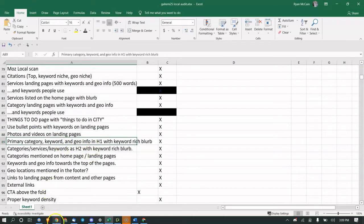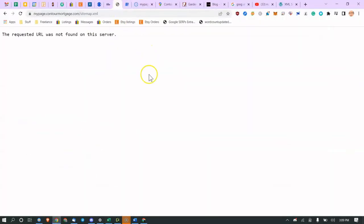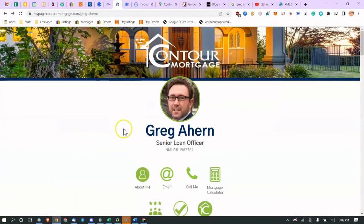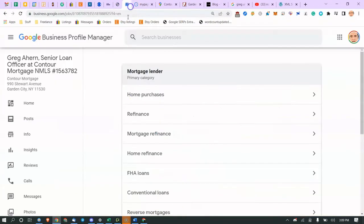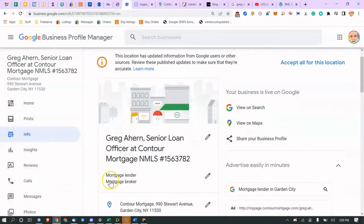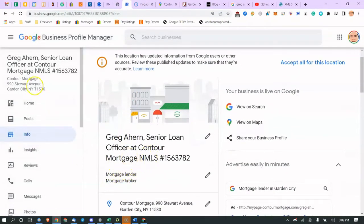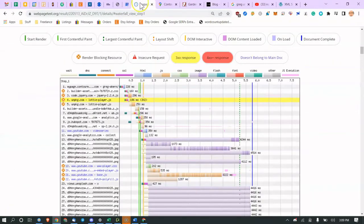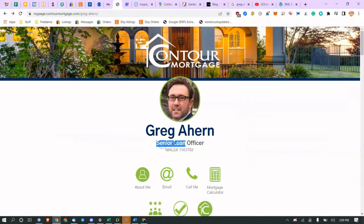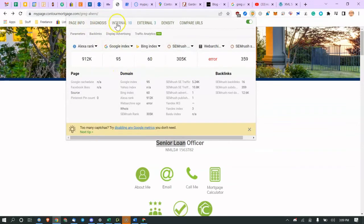You want to make sure your primary category, so here on your home page, senior loan, whatever your primary category is, let me remember what it is. It should be mortgage lender, Garden City, New York. That on your home page should be your first mention up here, and it needs to be an H1. Let me check this. I didn't check this, meaning it's a header.